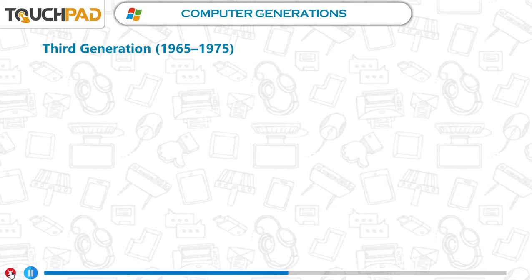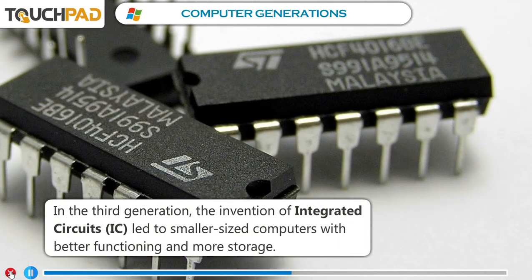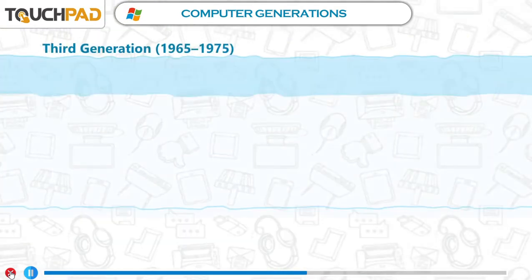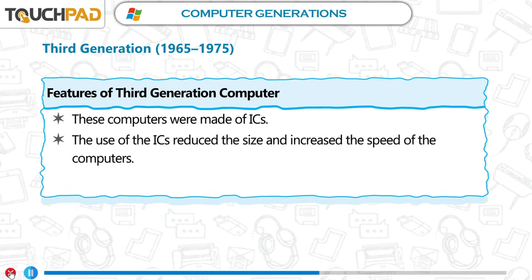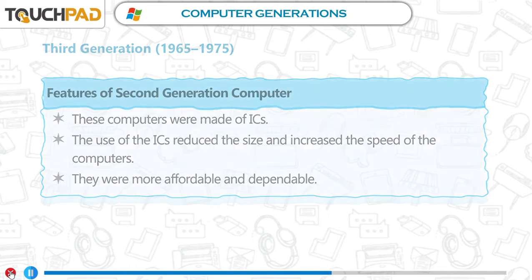Third generation, 1965 to 1975. In the third generation, the invention of integrated circuits, IC, led to smaller-sized computers with better functioning and more storage. Features of third-generation computers: these computers were made of ICs. The use of ICs reduced the size and increased the speed of the computers. They were more affordable and dependable.